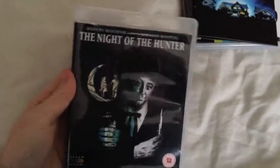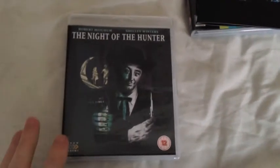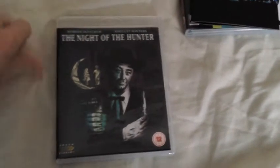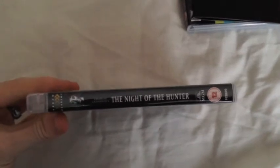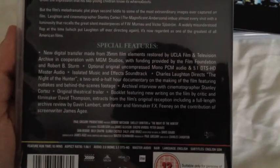Arrow were also really kind to send us the 1950s film The Night of the Hunter, which I have yet to see. It's one of these films which has been on my list of I should watch, really. And I'm going through a real classic film kick at the moment, so this couldn't have happened at a better time, really. See again there, all the special features. I'll just quickly open this one up and show you as well.